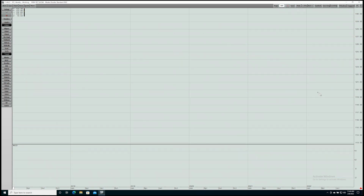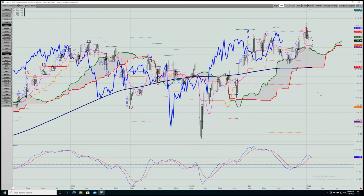And the last one we're going to take a look at today is Constellation Brands. It made new all-time highs to start January, along with the 13s, then pulled back. Again, you've got a trading range here, something like this, but other names we looked at are better ones. And that's the show for this week.